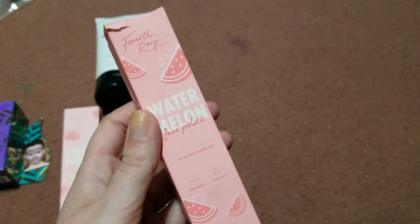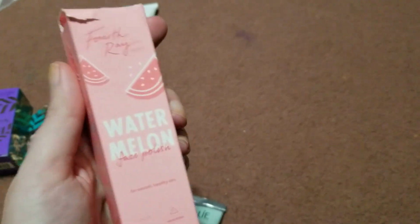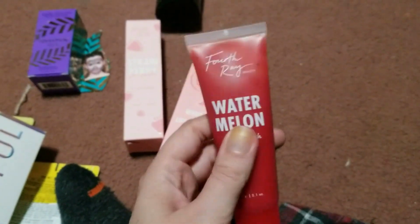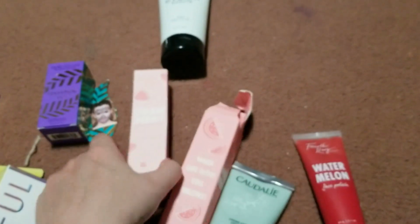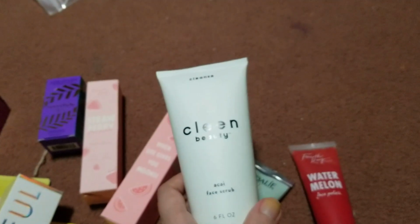Then I've got these face polishes from Fourth Ray Beauty because I was making an order and I was like, might as well add some more to this. These honestly smell so amazing. I want to put it in the refrigerator and then just squeezy tube it into my mouth. I'm just like, fruity deliciousness. I have the watermelon and I've got the strawberry. I've got this one. And this one.